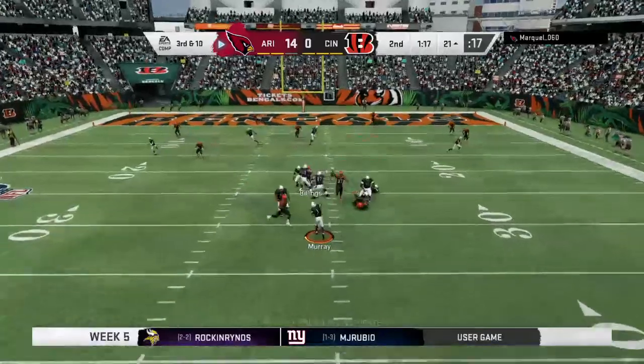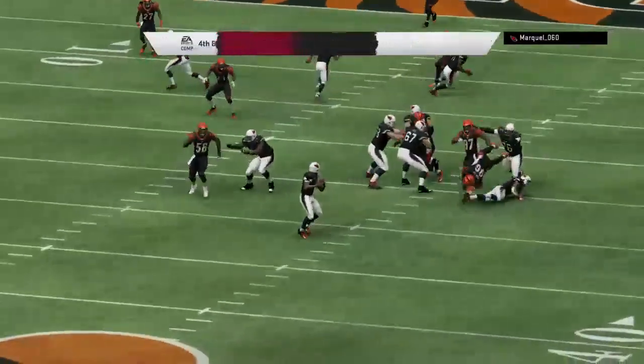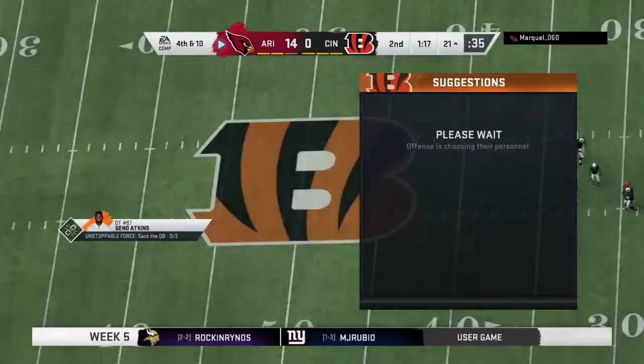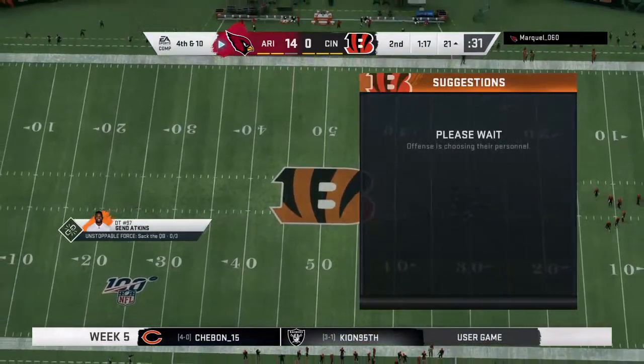Again, they'll throw with Murray. And now another one thrown incomplete. They went with the dime look that time on defense, just flooded the field with defensive backs, blanketed everyone, took away all the passing angles, thus the incompletion.